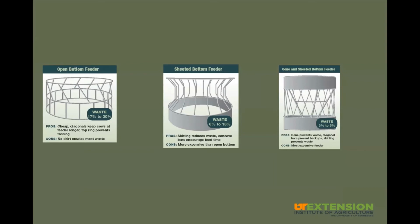Back several years ago now, before the co-op started selling those things, I was called, told me that I was a hay specialist in Tennessee, when they come look at their hay feeder. Well, I said, what kind of hay feeders you building? They said, we're building a cone hay feeder. Well, I wasn't going to tell them that I didn't know what a cone hay feeder was, but I looked it up on the internet when I got off the phone.